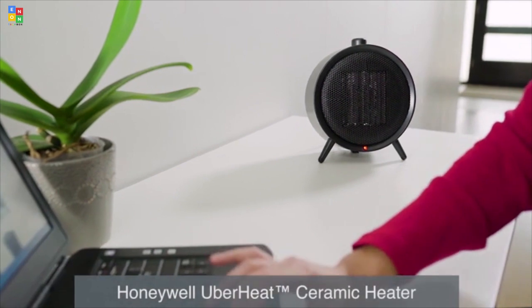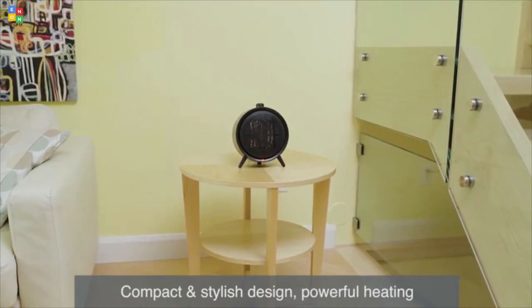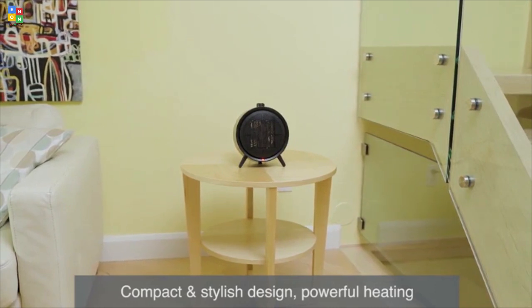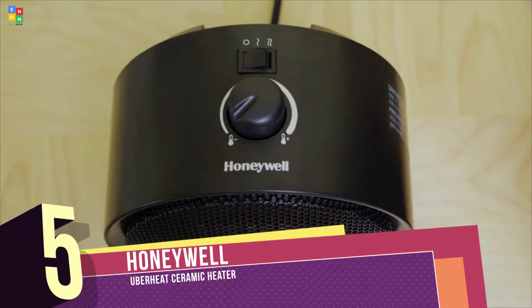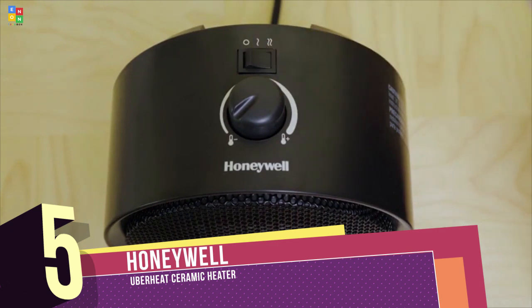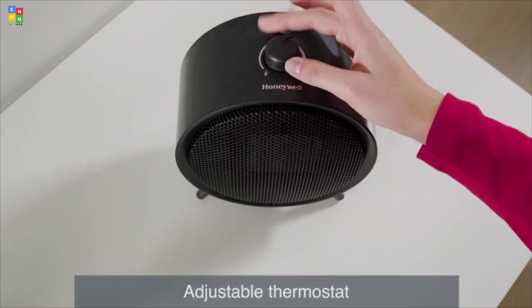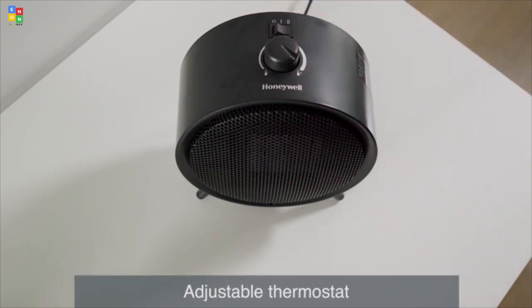Presenting the Honeywell Uber Heat Ceramic Heater. This compact unit provides up to 1,500 watts of powerful ceramic heating in a modern, stylish design. With two heat settings, it's easy to choose between max heat for whole room heating or choose the low setting for more personal heating. An adjustable thermostat provides a fast, easy way to help control the heat in your indoor space.